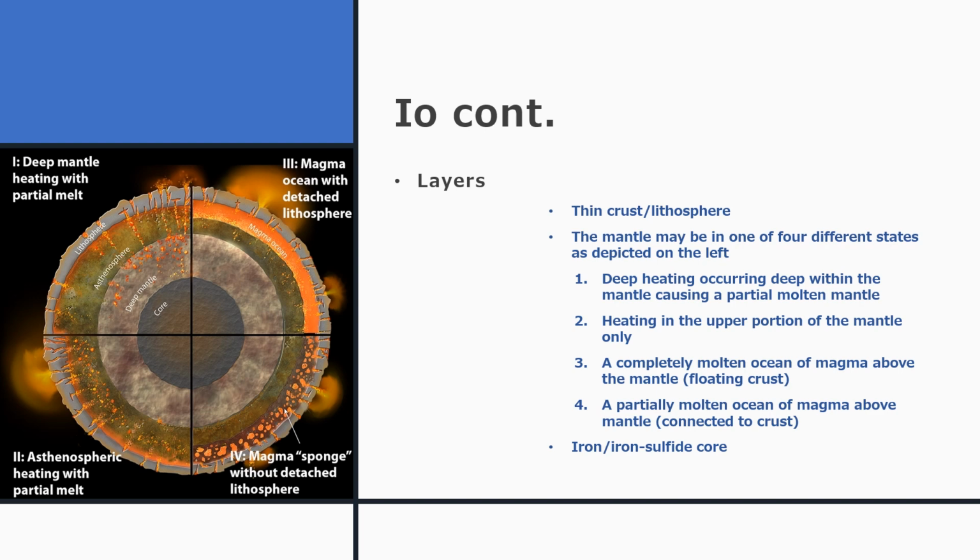Io has a thin lithosphere, which magma spews out of in the form of volcanic eruptions. Due to Io's complex nature and its proximity to Jupiter, it is uncertain what the exact interior of the moon looks like. The mantle is thought to be in one of 4 states.